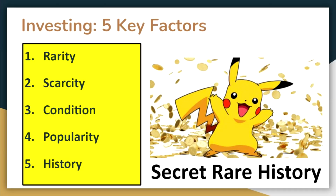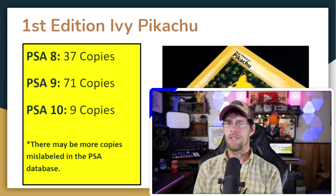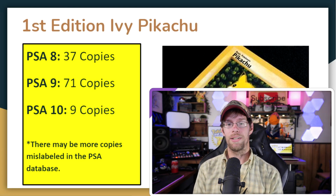So that raises the question, what is it worth? And ultimately, value is determined by whatever someone is willing to pay for it. However, as a collectible, I love the fundamentals: rarity, scarcity, condition, popularity, and history. This card, I believe, has all of those 5 things. In fact, if we look at the population report, in a PSA 8, there are 37 graded copies. In a PSA 9, there are 71 graded copies. And in a PSA 10, there are only 9 graded copies.